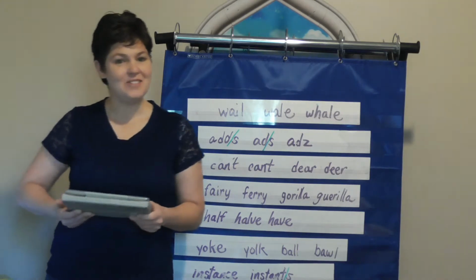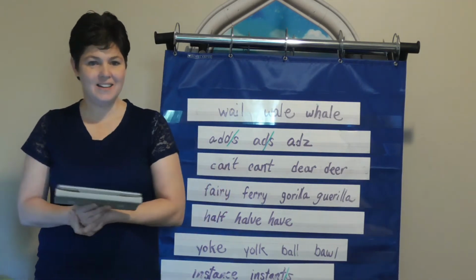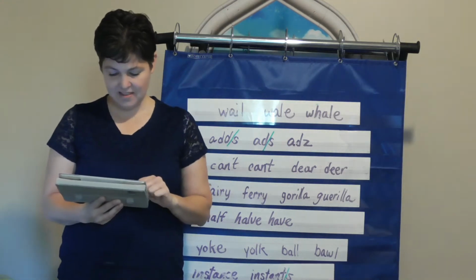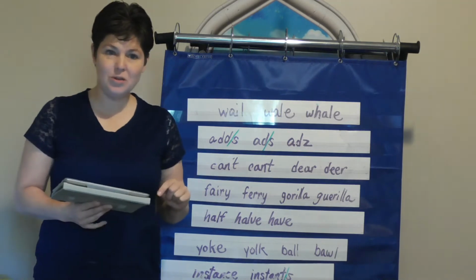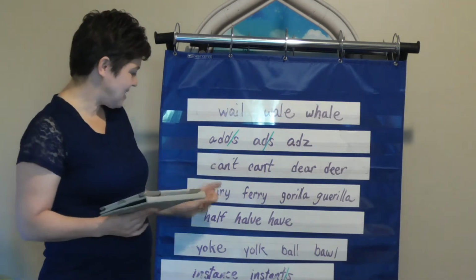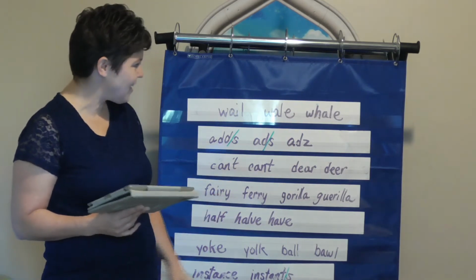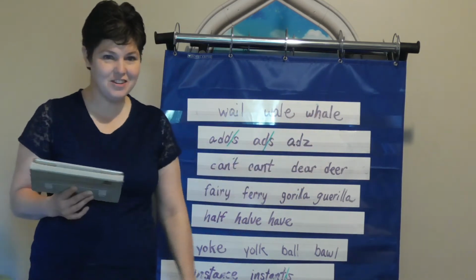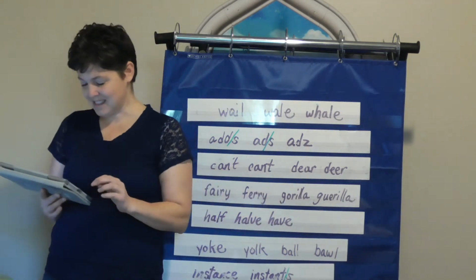We talked about before how you were working on a how-to paper. Okay, you could do a how-to on drawing. I know some of you are really good artists, and I've seen lots of how-to books on how to draw things, maybe how to draw a fairy, how to draw a whale if you're really good at animals, how to draw a gorilla. Those are just some examples.